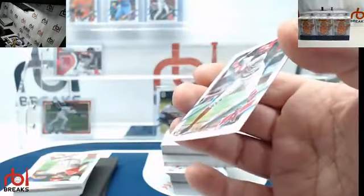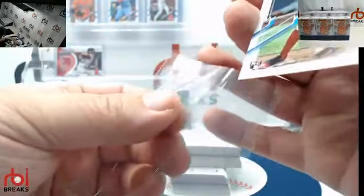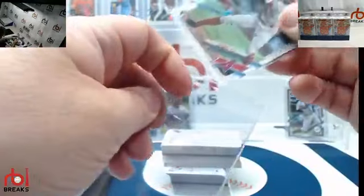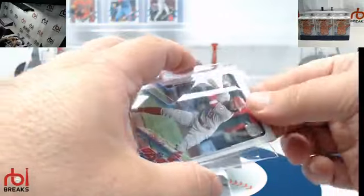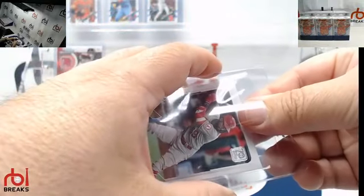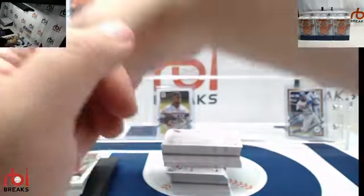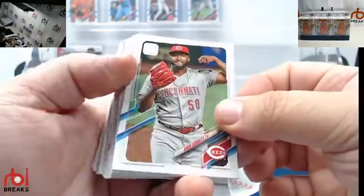Danny Duffy always has Joe Adell after him. I should have known that. That's four of the six. All we're missing is Pache and Dylan Carlson.